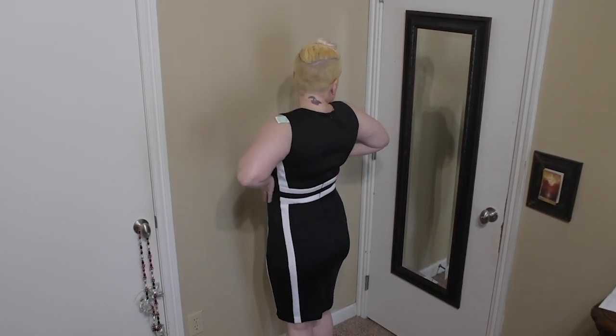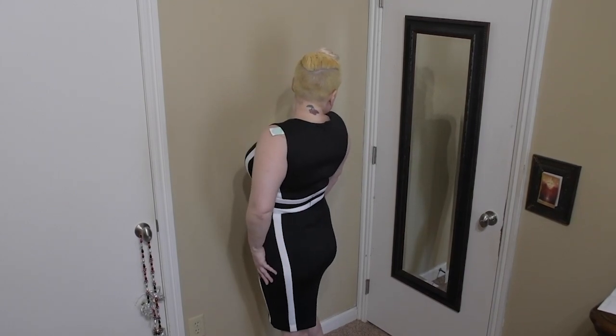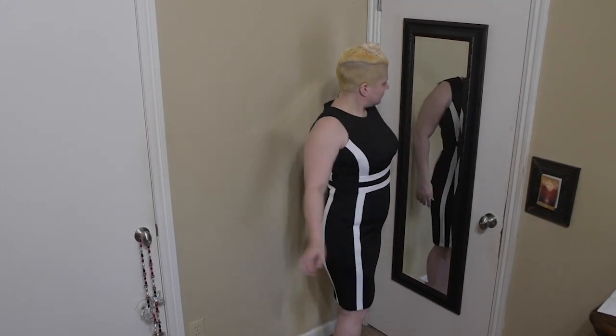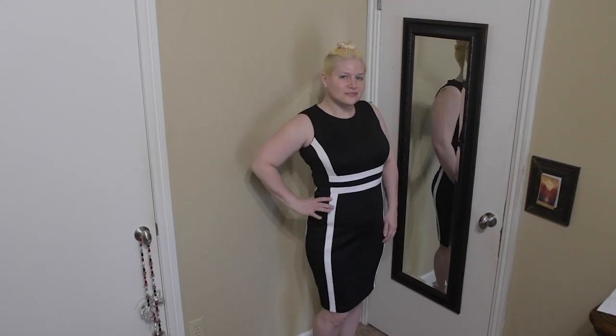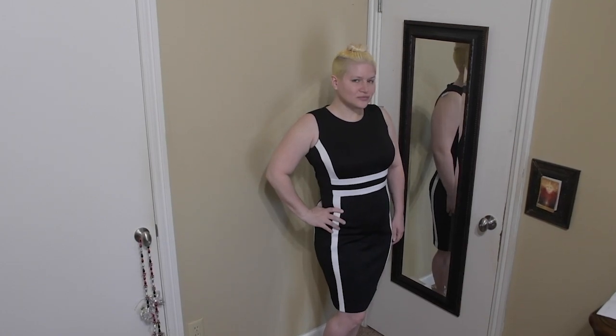And as you can see, there is a little buckling right here, but not nearly as bad as it was on the other dress. So this is something that I could definitely live with as far as the way it's shaped in the back. This dress will go in the maybe pile.